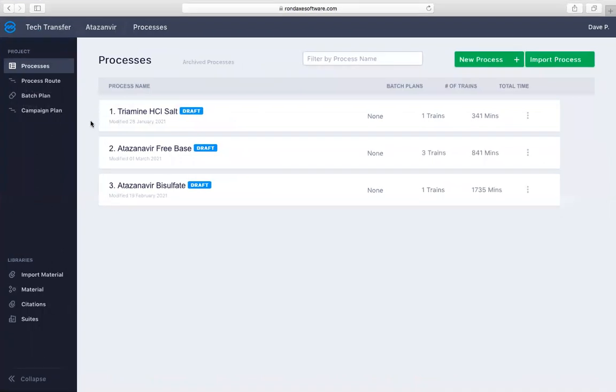And we're in the software now. It's a web-based application with simple login and password requirements, and it'll bring you to this process page where you can choose your project. So we'll choose that as Anavir.